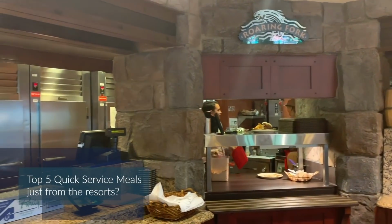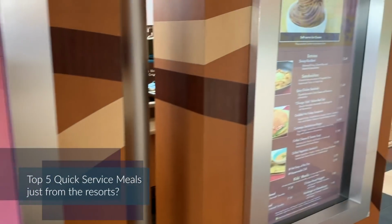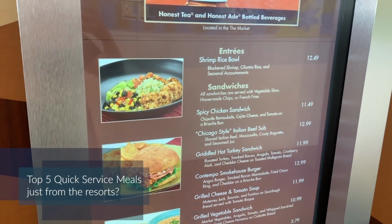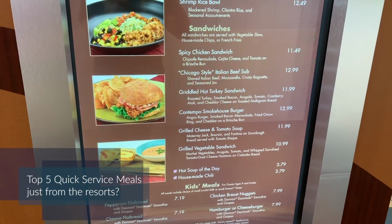At the Contempo Cafe at the Contemporary, they've got some great flatbreads. They'll do a buffalo chicken one sometimes. At lunch, they'll do a tomato soup and grilled cheese, which I enjoy. And at dinner, a lot of people like that they'll do like a pot roast and some green beans, a little bit heartier of a quick service location.